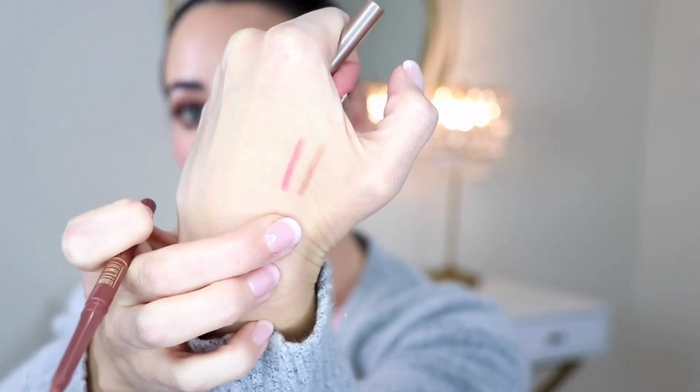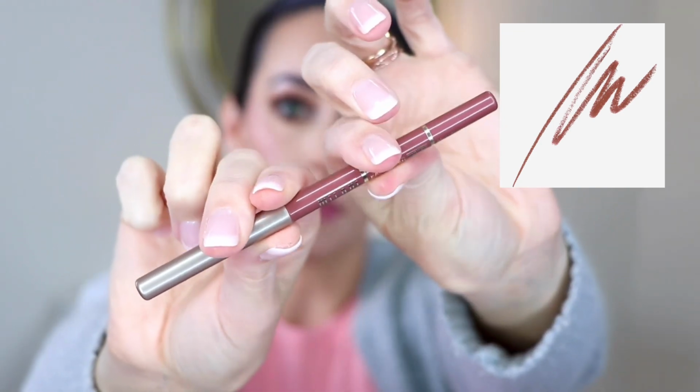Next up are the Milani retractables. My first favorite that I've loved for probably the past 4 years now. It is my favorite pink nude lip liner from the drugstore. It's pulling more of a nude on camera, but it is more of a pink peachy undertone. Just the perfect nude. This is called Most Natural.